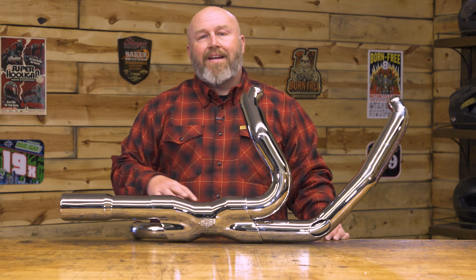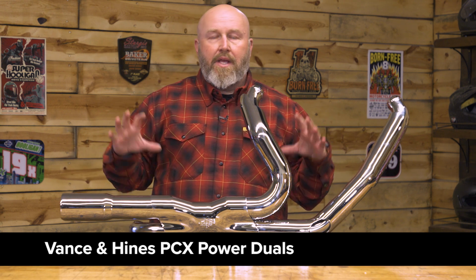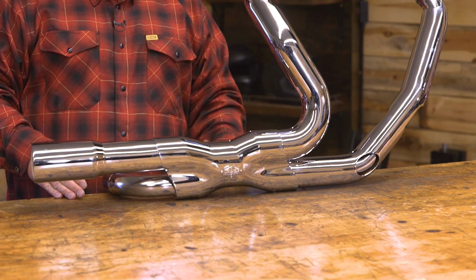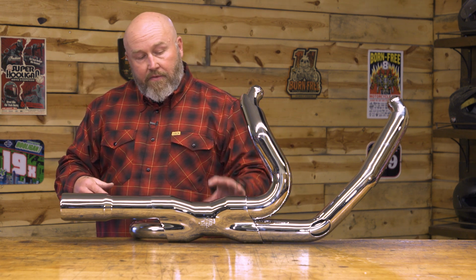Next in the PCX line is an absolute flagship product from Vance & Hines, and that is the Power Duals headers. So if you have a Twin Cam or a Milwaukee-Eight bagger, you're looking to take that next step in performance, the Power Duals are absolutely a top shelf pick. And quite frankly, that's because of their technology.